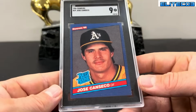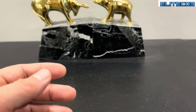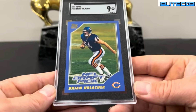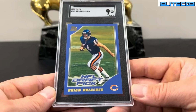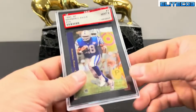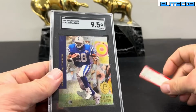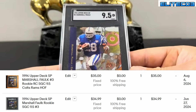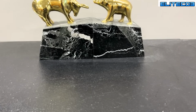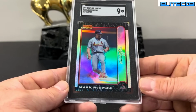Jose Canseco, see that one's off right to left. Canseco Donruss gets a 9. Urlacher. Flagship Brian Urlacher, 9. And this Faulk SP looked nice. I thought it looked pretty clean. Went to a 9.5 from a 9. And McGwire. 99 Bowman Chrome refractor.